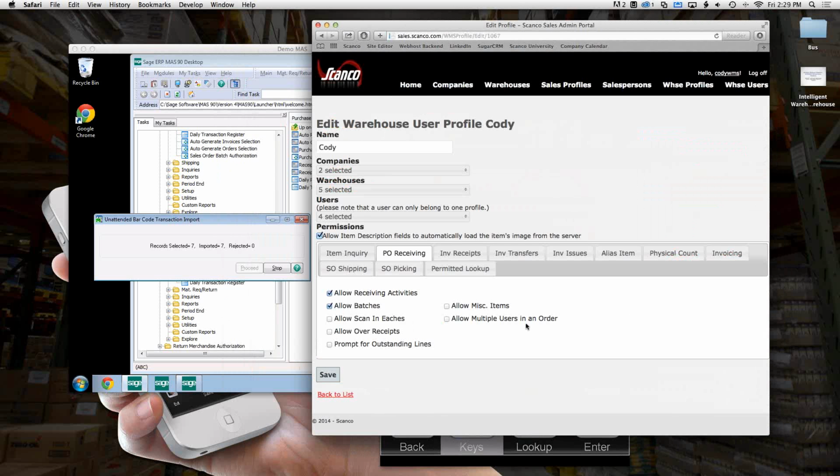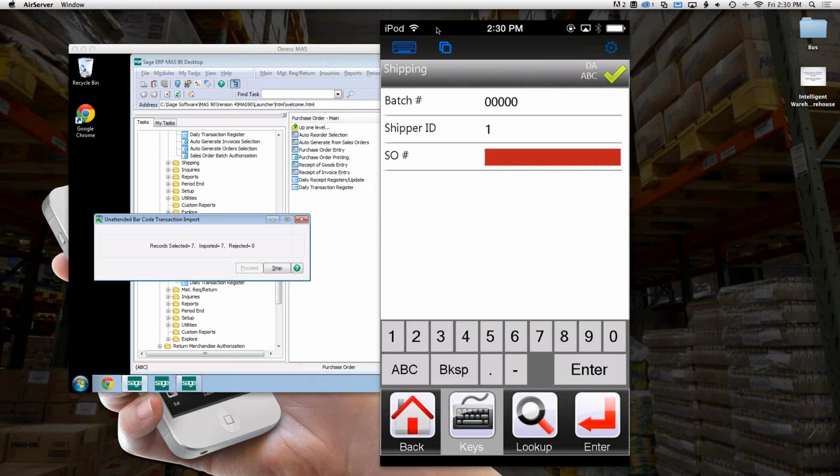So this interface, our portal that allows us to modify this, the integration with Sage 100, and also the transactions that we're performing on the handheld really give you an idea of where Scanco Warehouse excels in taking that process flow that we talked about before and eliminating a lot of those steps and adding a lot of intuitiveness to the process. Now I'm going to go ahead and put the screen back over to Bill and allow him to finish up.